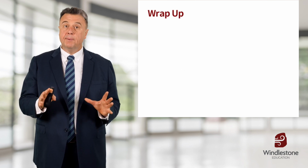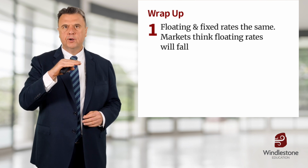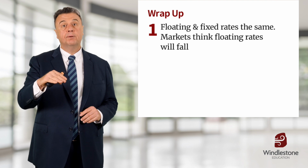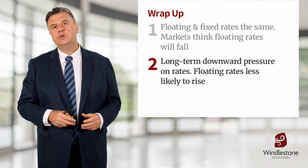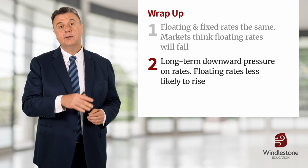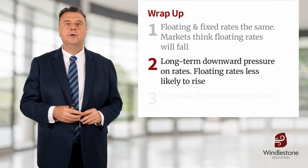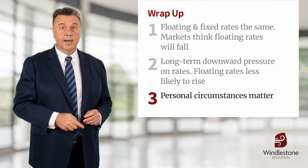Okay, so let's wrap up here. First thing, Steve thinks that the fact that floating rates and fixed rates are almost the same at the moment means it's a no-brainer to go for fixed rates. That's not right. That actually implies the market thinks that floating rates are going down. Second thing, Steve should feel comfortable about what's happened to global interest rates in the long run. It won't be easy for global interest rates to start heading upwards. Downward pressures are long-term and very large, and that should give him comfort about a floating rate as well.